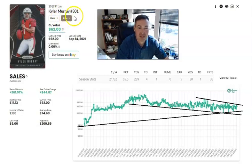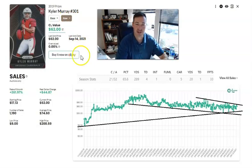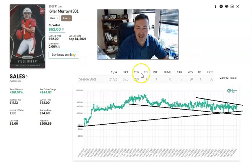I meant to do the PSA 10 on all these. So we're doing the Prisms, and maybe they just didn't have it. I don't know. We're going to do the Prisms on this one on the Friday show. We'll try and mix it up with optics and everything like that. But for now, we're just going to do the Prisms. Kyler Murray, meant to do PSA 10. I apologize, but these things kind of track each other a little bit.